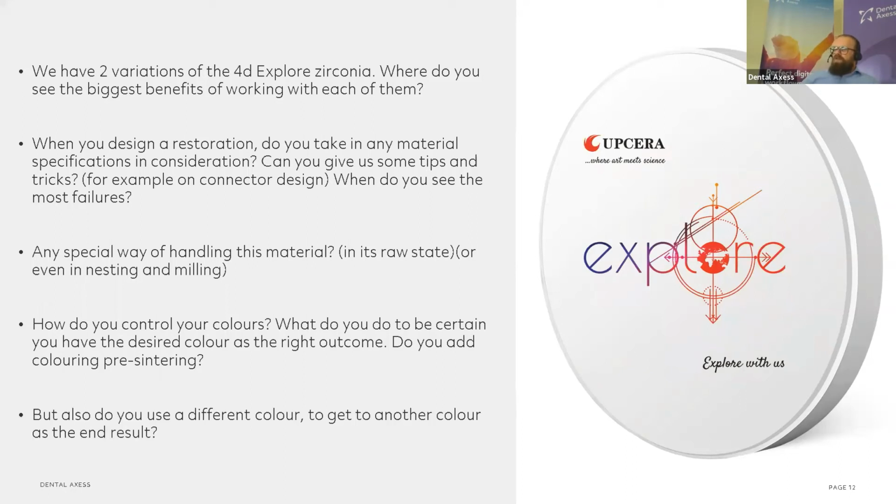So, and that also directly answered the next question. Do you use different colors to get another color as the end result? Like you said, you go from a B2, you get the B3, B4, you get the D2, you can go into the C colors and the D colors even. And it's definitely easier to stain that up. Do you have any other tips with staining up? Because I know out of experience, when you do stain up, it can get very complicated.